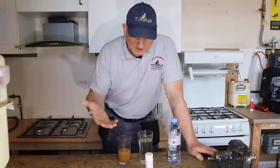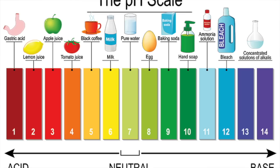Now, one of the tests we're going to be carrying out on this water is the pH. So what is pH? Well, pH is basically how much hydrogen and hydroxyl is in the water. And it's a scale of 1 to 14, with 7 being neutral, 1 to 7 being an acid, and 7 to 14 being an alkaline.